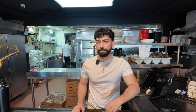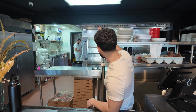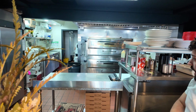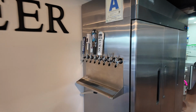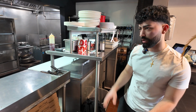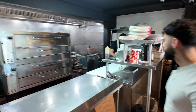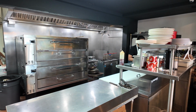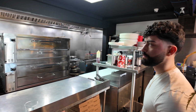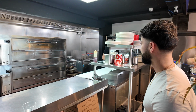When you opened this up, was there any equipment here? No, we got a new oven. This is a 2020 Baker's Pride oven. We got that in, and these prep tables were already here. We're thinking of changing a lot of the stuff, honestly. The hood was here too? The hood was here, yeah. The hood's the most expensive part when you open a restaurant. Well, the oven was the most expensive part, obviously.